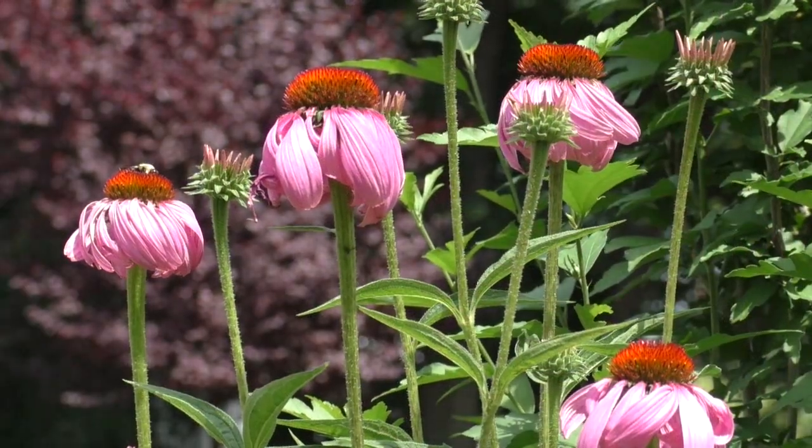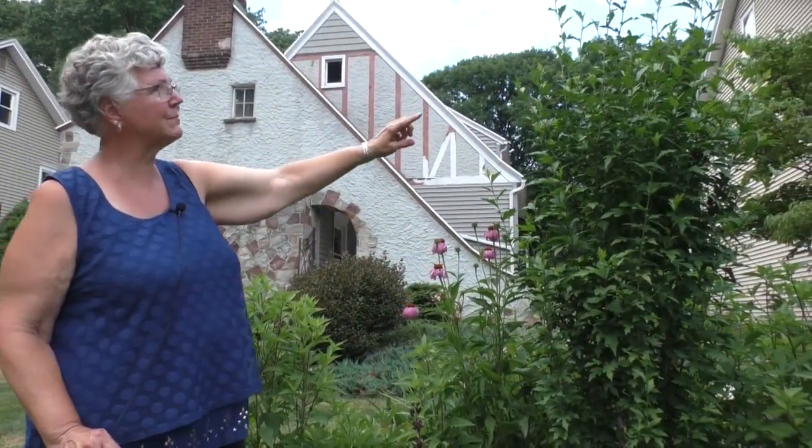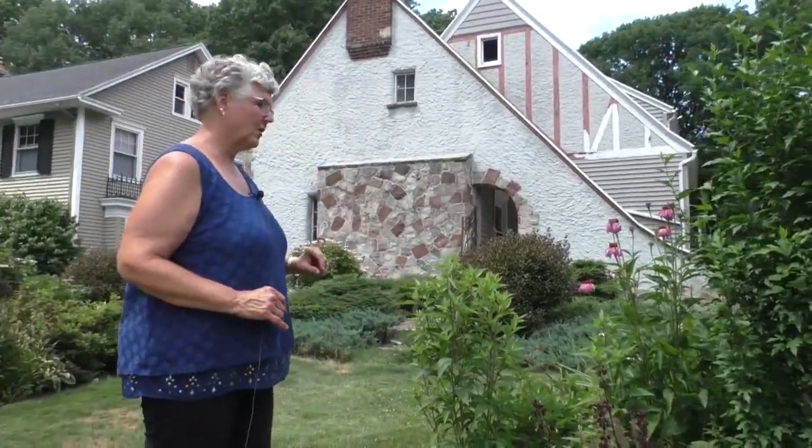coneflower that's just come into bloom, and a Rose of Sharon that's got some buds on it, but it hasn't come out into bloom yet. When it does, it's got a white outer flower with a deeper red center, and it's very beautiful. So that's it in the front garden. Oh, and thank you for coming to my yard.